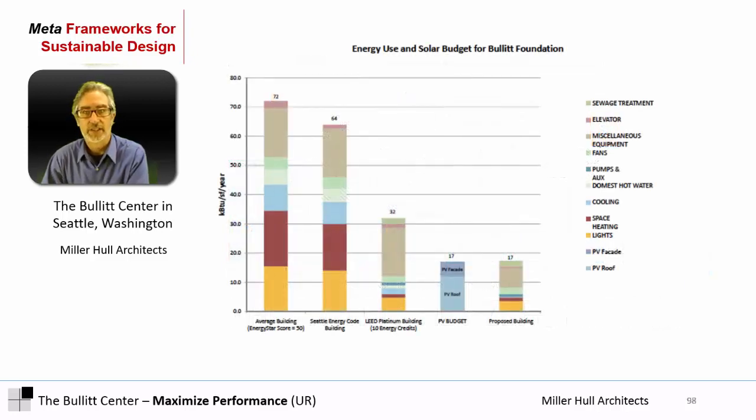And so here's some of the way this plays out and how energy is used. This is benchmarking. Here's an average building at 72 EUI. Here's a Seattle Energy Code building at 64. And if you keep going down, LEED Platinum, PV budget, and then a proposed building. So you can see that from a benchmarking point of view, which is something we do in sustainable design quite often, we can see that this is a super efficient building.